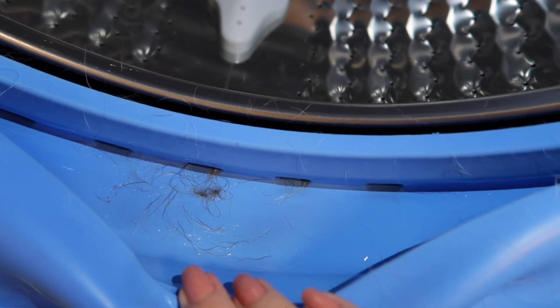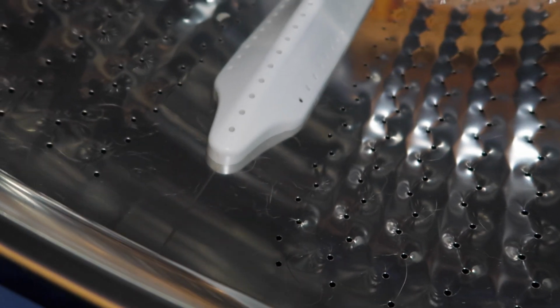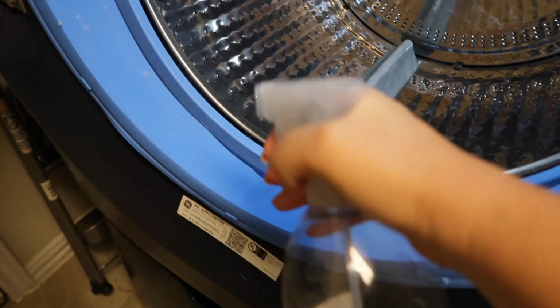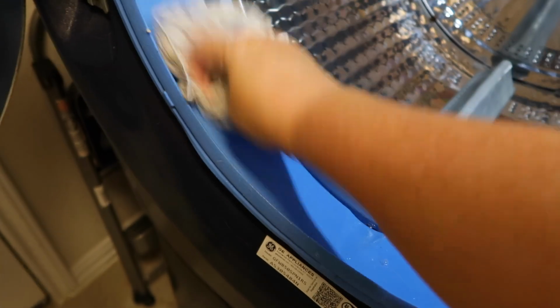Then I will throw one of those little pods in there, those little washer pods. In this washer, you can also put some bleach in the dispenser and it has a self-cleaning wash in it. But today I'm gonna use one of those pods because I have one left over. So I wipe everything out, and then in a little bit, you'll see what I do with the dryer.